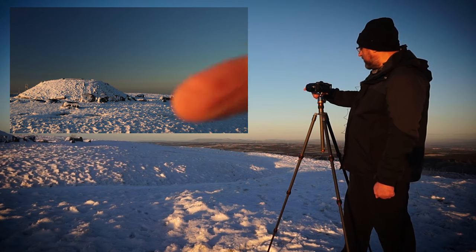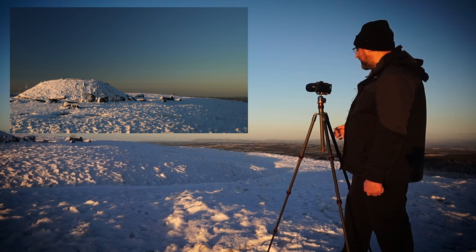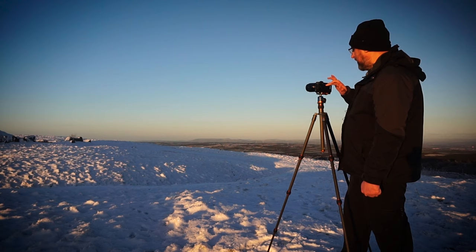We're getting a nice kind of orange glow over on the horizon there as well, which again I quite like. So let's just grab that while we can. Let me switch the movie off and I shall focus up and grab the shot.